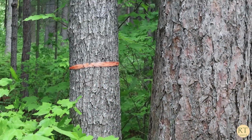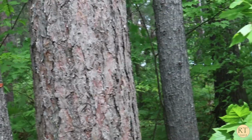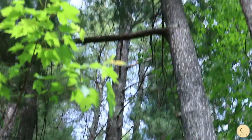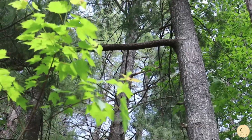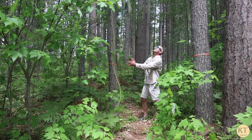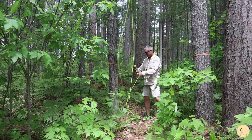I was looking for somewhere to put a bear bag, and I see these two blazes. There's one there. You see one there, and you look up. See that branch up there? So I gotta try to get a piece of paracord around there. So let's see what's gonna happen. Yes! Yes, we did it.